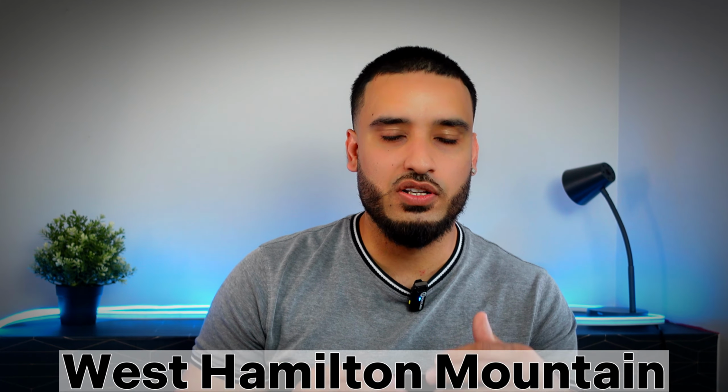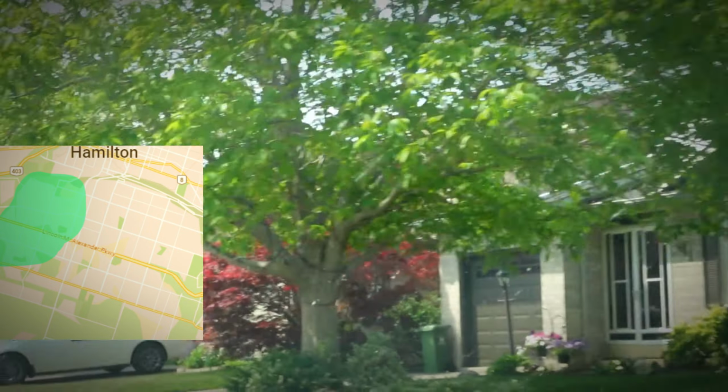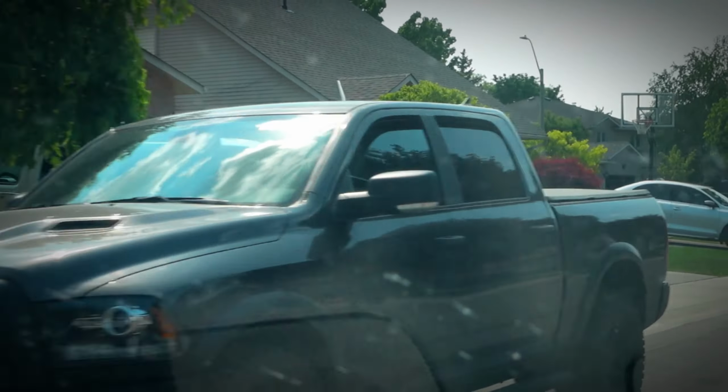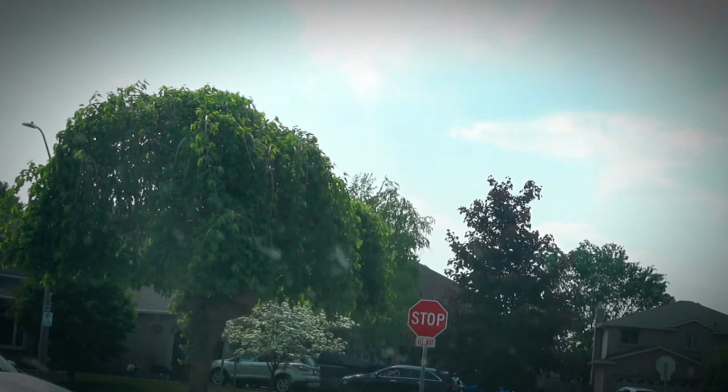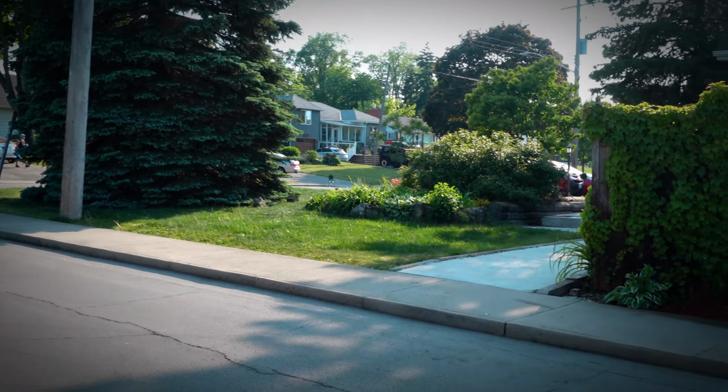Now, going to the West Mountain, it's like a prestigious area. It's known to be one of the nicest parts of Hamilton, and there's a reason for that. It's actually located near St. Joseph's Hospital. So as soon as you go a little bit west, Mohawk College, St. Joseph's Hospital, all those places are there.